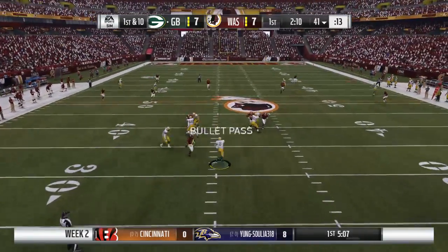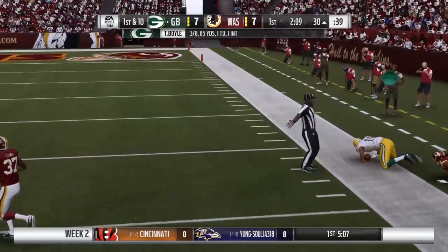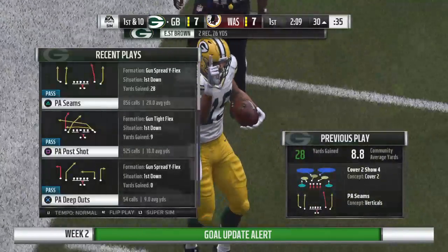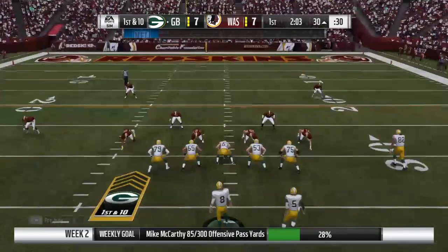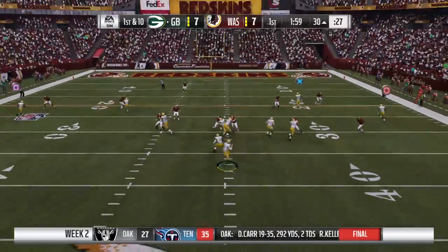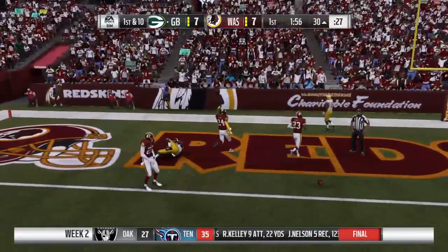Off play action, Boyle. Open man right side is St. Brown. A really good pickup of 28 yards. Well, a big play like that looks familiar, doesn't it? Like we saw a week ago, reigning NFC Offensive Player of the Week. Nothing wrong with being explosive. Nothing wrong with being electric. Nothing wrong with carrying it over from the previous week after a really, really hot start.